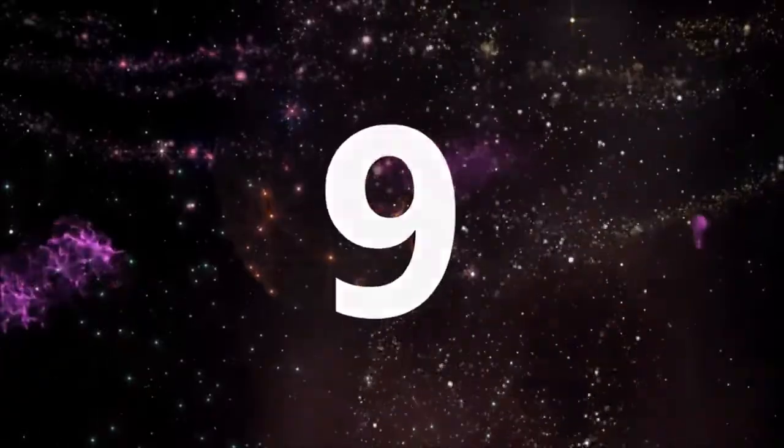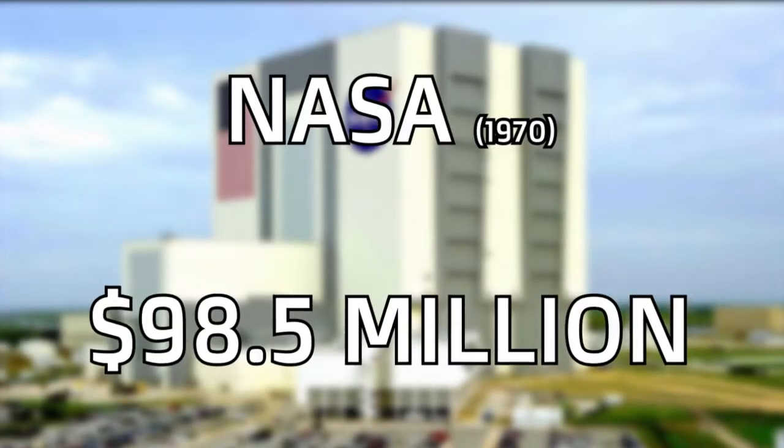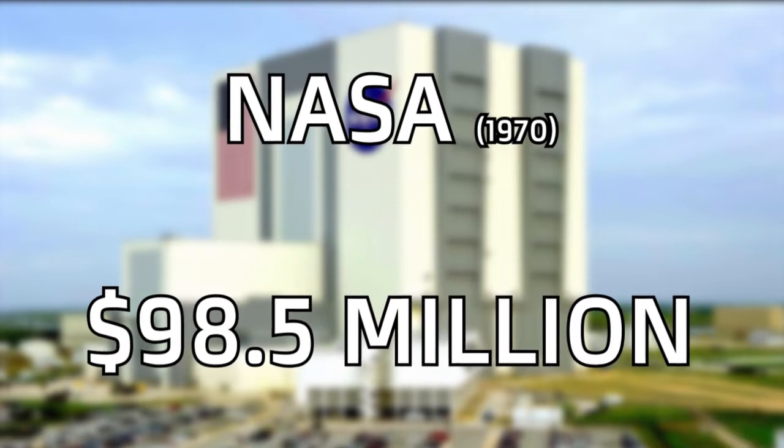Number 9. A satellite carrying a probe and a telescope disintegrates in Earth's atmosphere. The Orbiting Astronomical Observatory carried the world's largest telescope, but a 12-foot-tall protective cone did not function correctly and was probably why the satellite didn't make it through the Earth's atmosphere. The American program lasted from 1966 to 1972, and at the time, it was the most expensive satellite ever built. NASA lost $98.5 million in 1970.